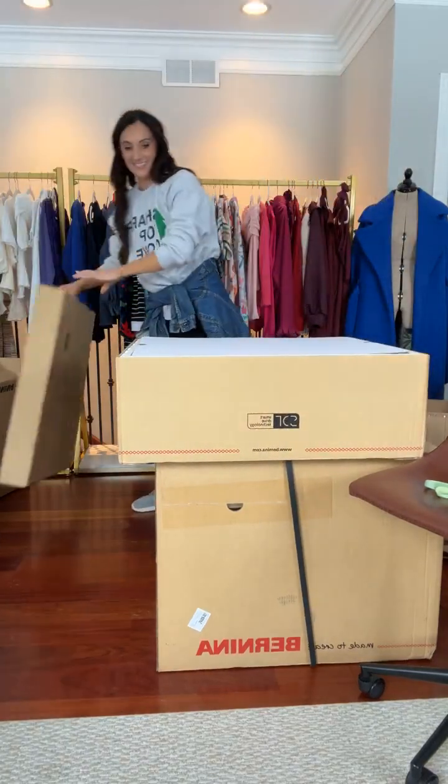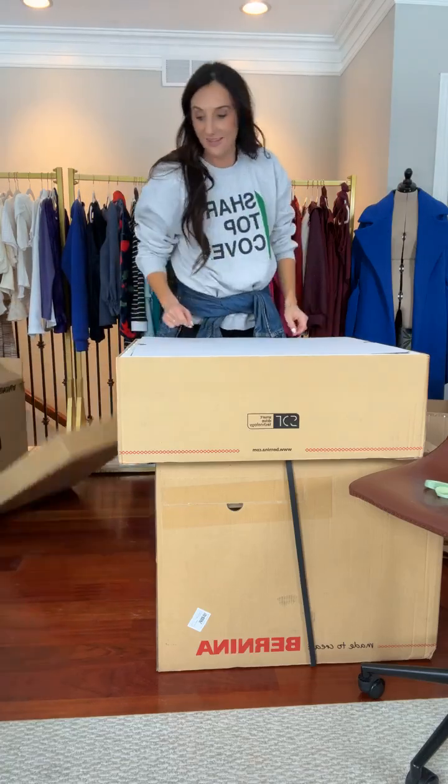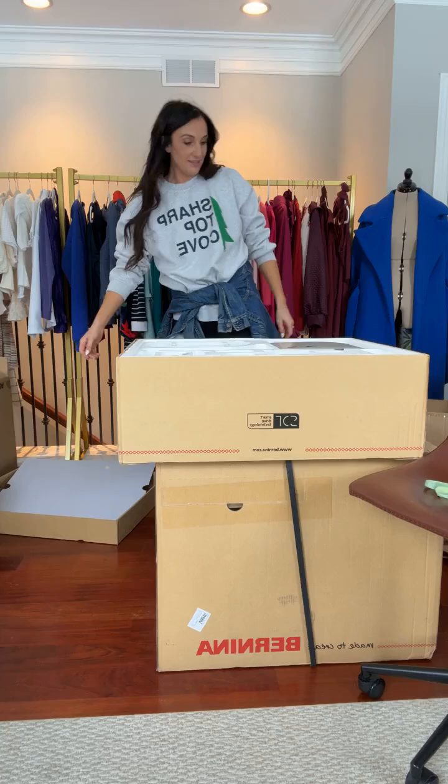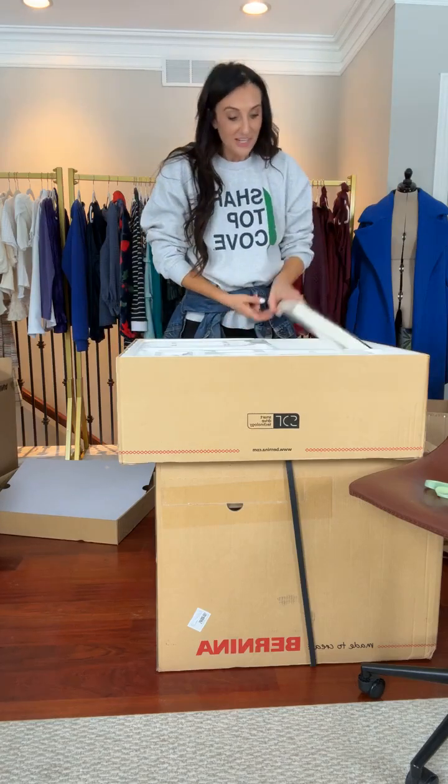It's like Christmas. This has never happened, by the way. I've never gotten one machine, let alone two machines in this amount of time. This is kind of crazy.